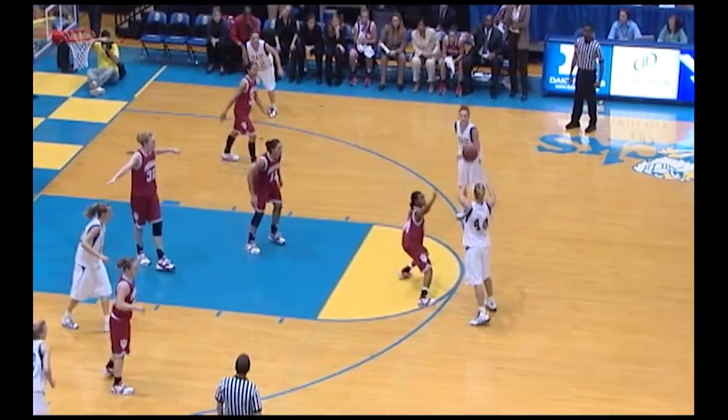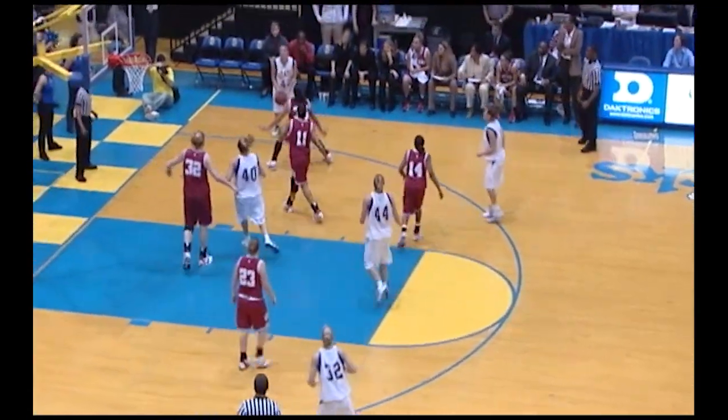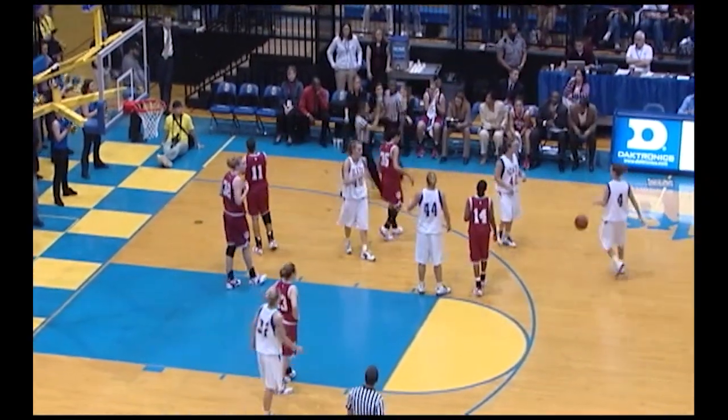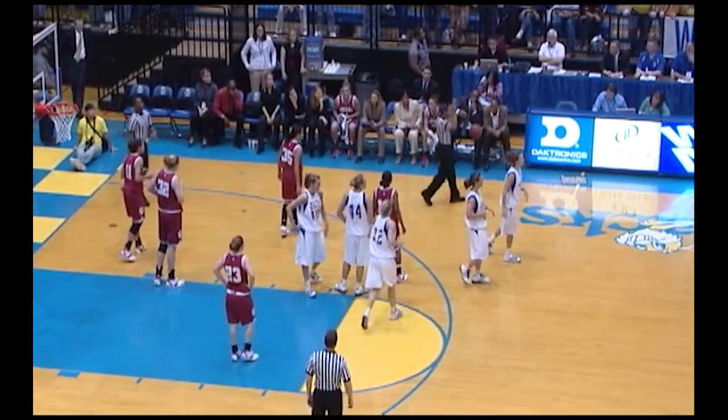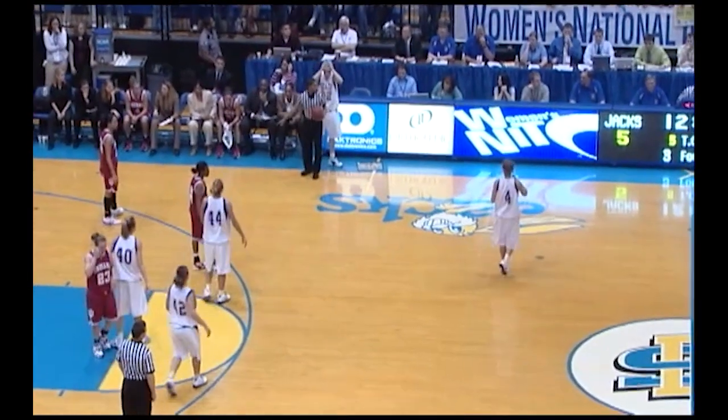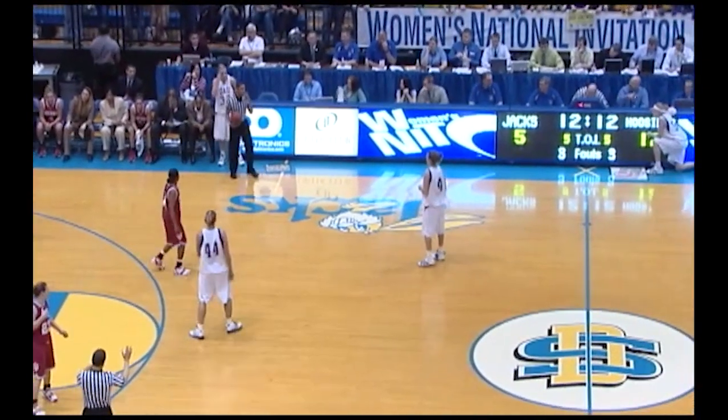Dribble drive, bounce pass to Warkentine. Back to Vertigan. Kick right corner to Muckenhern. Jacks being patient there and passing up the open 3s on the wing. The pressure there by Kim Roberson. Too much contact and the foul. Roberson with the foul is her first. That'll be the third one there on Indiana Hoosiers.